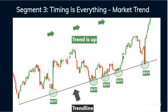And finding our entry point? Well, it's all about spotting those high-quality buy signals, like a double bottom pattern during a market uptrend. But remember, knowing when to exit is crucial too. If the stock starts to lose steam and the market trend seems to be shifting, it might be a sign to consider taking our gains and looking for the next opportunity.